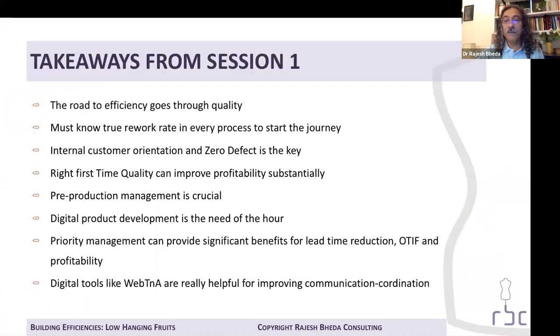So some of the key takeaways that we discussed last time were: the road to efficiency goes through quality, because if the quality is not right, then you can't really gain speed, you can't get efficiencies. And we must know the true rework rates in various processes to be able to start the journey. The internal customer orientation and zero defect is key, and zero defect can actually be developed in the garment industry. Right first time quality can have a tremendous positive impact on the profitability of organizations. Pre-production, we talked about some of these tools and concepts.